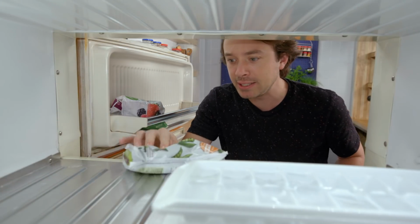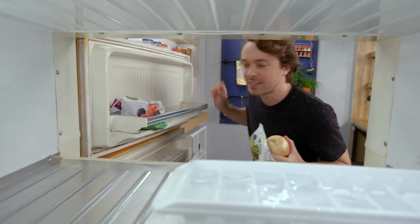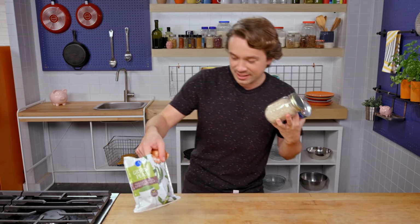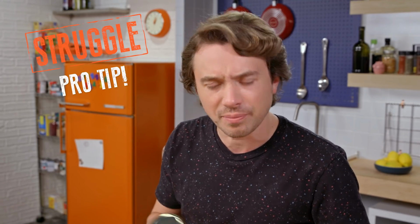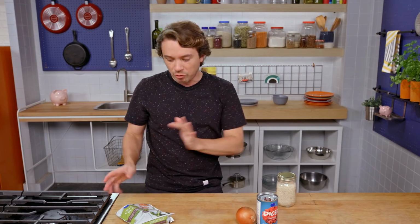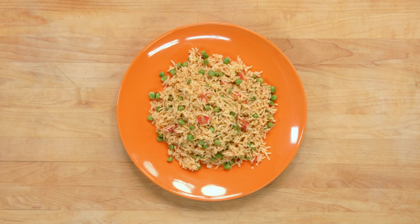It's the jackpot. We got some green peas. This is all we need. All right. I think the move, obviously, is to feature the rice as the central ingredient. It is, after all, one of the most important pantry items that you should have at all times. So versatile. And with the tomato and the onion, we can make a nice base. We'll put some spices in there. We'll finish it off with the green peas, and we'll have a spiced tomato rice.